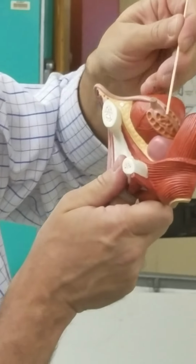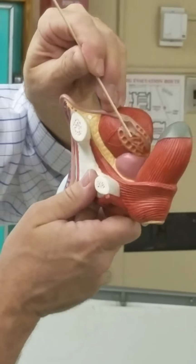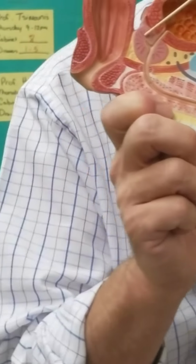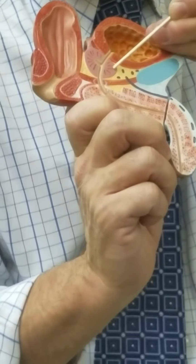Here's the ampulla. Here is the seminal vesicle right up over here. Vas deferens, seminal vesicle. If we kind of follow them, they're going to form a duct. This is going to be the beginning of the ejaculatory duct, which is running this way, so we can see the ejaculatory duct right below my stick right there. The ejaculatory duct is going through this gland over here.